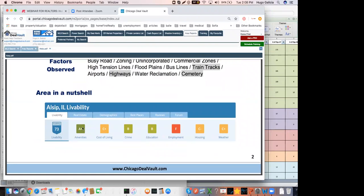What's really critical, friends, is the livability score. As you can see, this is the overall summary of the area. Anything between 65 and 75 is a C area, C plus. Anything between 70 and 80 is a B plus. Anything over 80 is an A area. So we're going to be focusing on livability scores between 60 and, I would say, 75. Those are going to be BC areas.